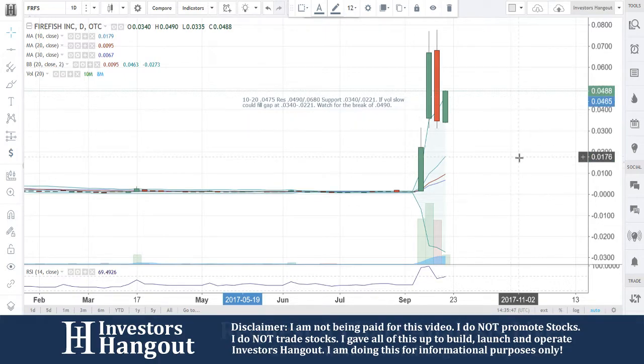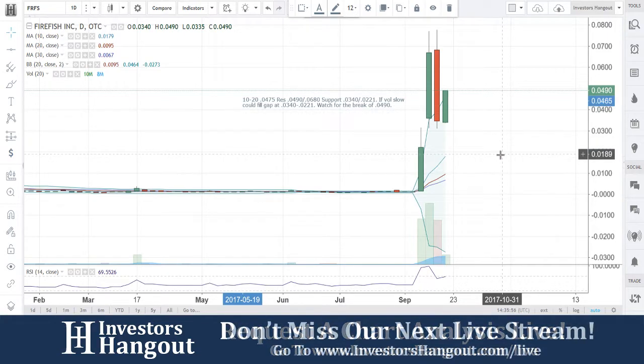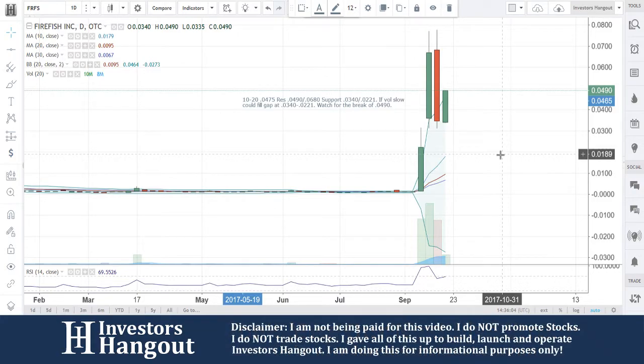Watch for that 0490 break on the daily. If that doesn't break and the volume slows, watch for the volume. Or if it ends up slowing down and the selling starts, watch that gap down there, like I said, at 0340. This is going to be one that you're going to have to really pay attention to, in my personal opinion. But so far, starting to really hold them gains. Even though yesterday you guys had a pullback, it's starting to come back alive right now, instead of that being just a red candle as of right now.